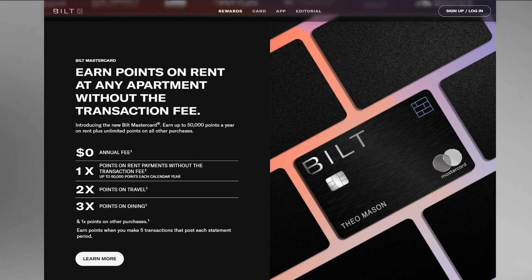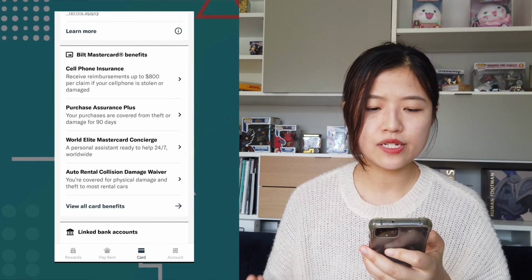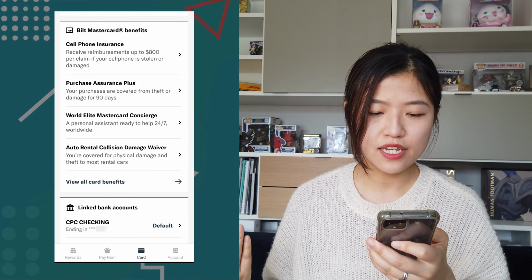Alright guys, let's start with the basics. Bilt is a MasterCard credit card that charges $0 annual fee, which gets you 1% back on rent, 2% back on travel, and 3% back on dining related purchases. And because it's part of the MasterCard program, it also gets additional card benefits. These additional benefits include cell phone insurance, purchase assurance, and the World Elite MasterCard Concierge.